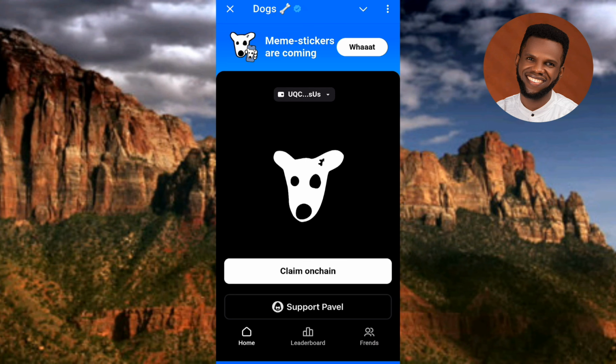So guys, now the number five thing that you need to do is log into the exchange you're using 10 minutes ahead of the listing time. Make sure you're already logged into the exchange that you're going to use to actually sell your Dogs coin, 10 minutes ahead of the listing time. So guys, that will help you.